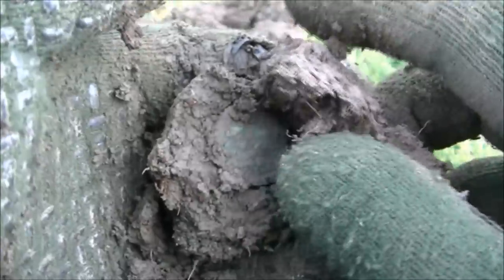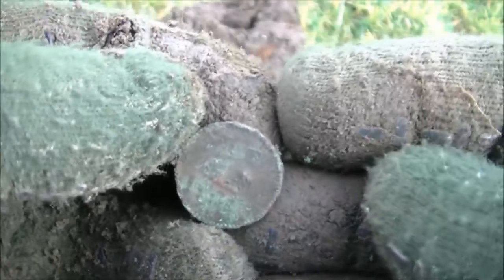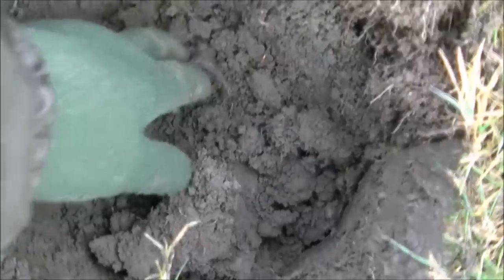Another one from quite deep. Another farthing. And that one looks like a Queen Victoria. Queen Victoria farthing. Yeah. Looks like another farthing. It's actually a modern farthing, that one. It's got the wren on, the little bird facing to the left there. That's in terrible condition. Well, hey, it's been ages since I found one of them.